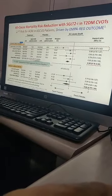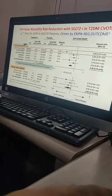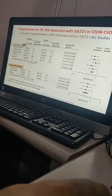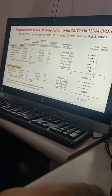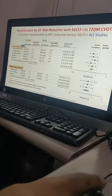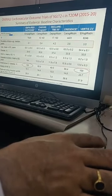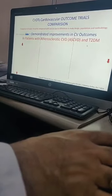Coming on to the all-cause mortality by SGLT in type 2 diabetes mellitus, driven by EMPA-REG outcome, you see that all-cause mortality is also reduced in EMPA-REG. Hospitalization for heart failure. Coming on to the second part. Risk reduction with SGLT in type 2 diabetes mellitus, consistent improvement in heart failure in all studies. That means heart failure hospitalization is reduced in all studies, whether it is EMPA or Canvas or Declare TB or Credence and Vertis CV. Heart failure hospitalization is seen consistently in all patients.